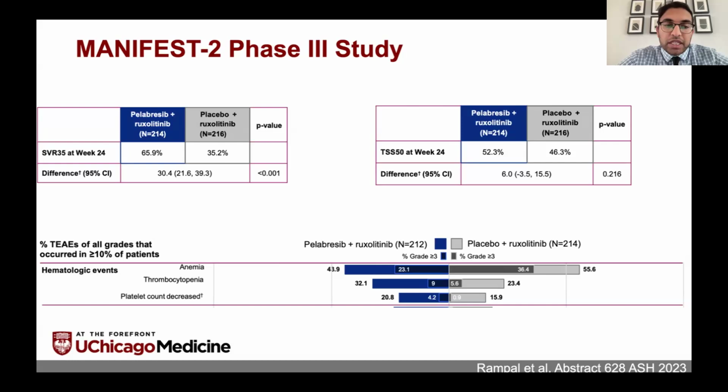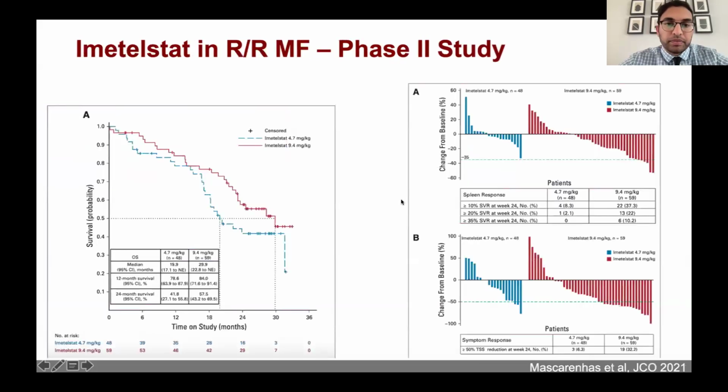So I will say the side effect profile of Pelabresib compared to navitoclax is more favorable. Pelabresib doesn't seem to reduce the blood counts in the same way, which allows patients to tolerate it a little better. So long-term follow-up is still ongoing with this study, really hoping to determine, is there a long-term benefit to being on these two drugs together? And will this then inform potentially Pelabresib becoming a new FDA-approved option for myelofibrosis?